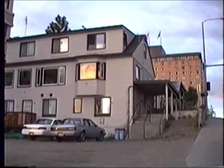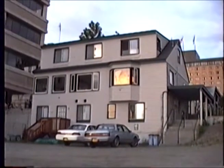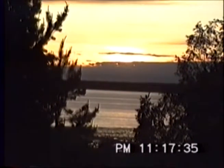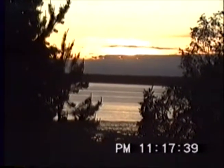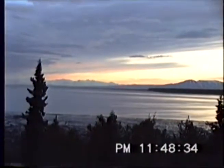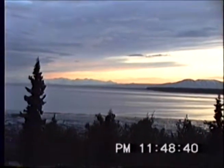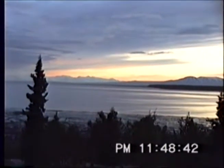This is the Copper Whale Inn, where we stayed the night. This is the view from the parking lot of our motel. It's a bed and breakfast. This is the view from our room in Anchorage at the Copper Whale Inn, overlooking Cook Inlet. It's almost midnight.